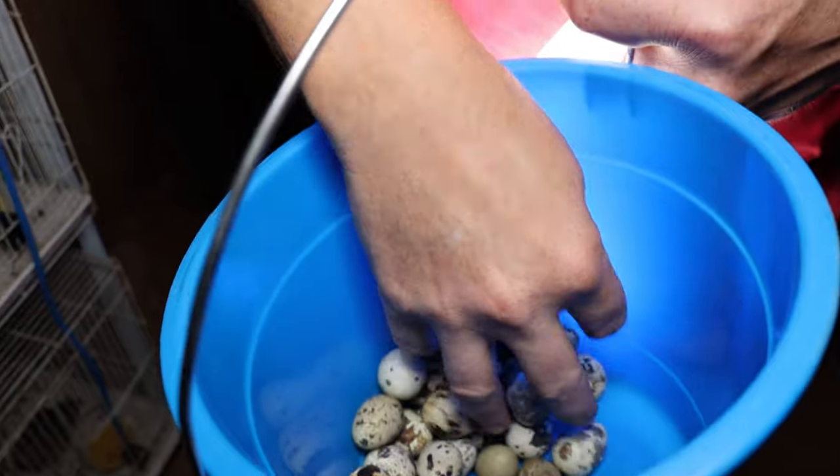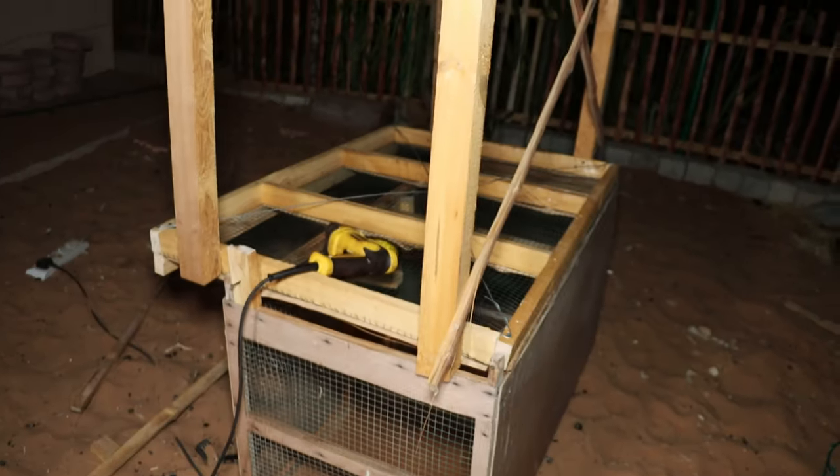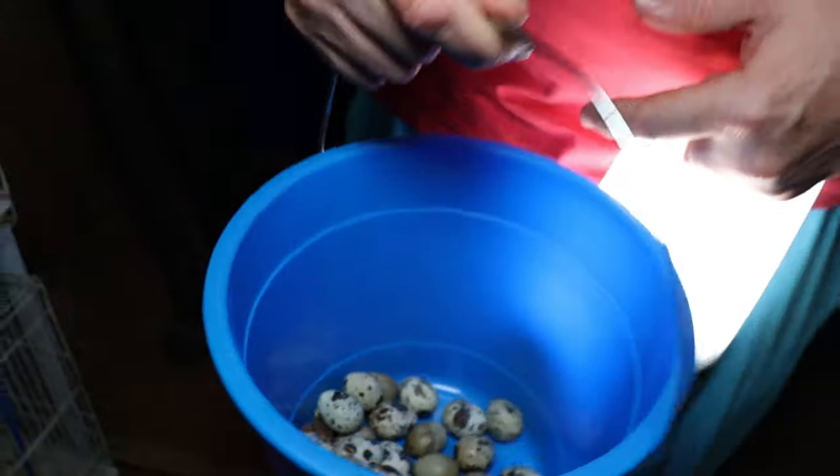So tomorrow I will put them in the big cage, the one here behind us. I'm just finishing it off. Right. That is those ones. Now we go to the other treasure.